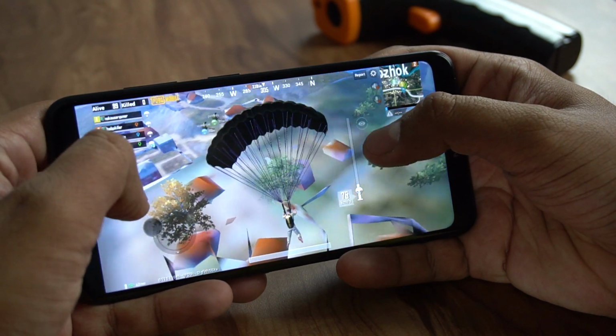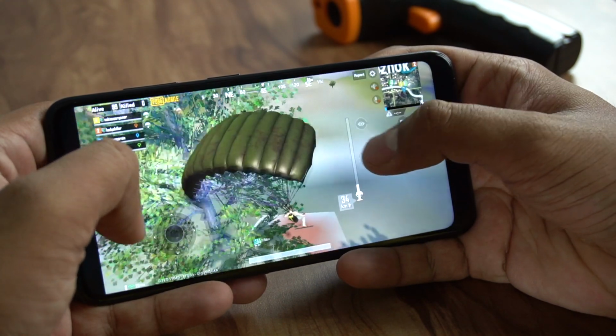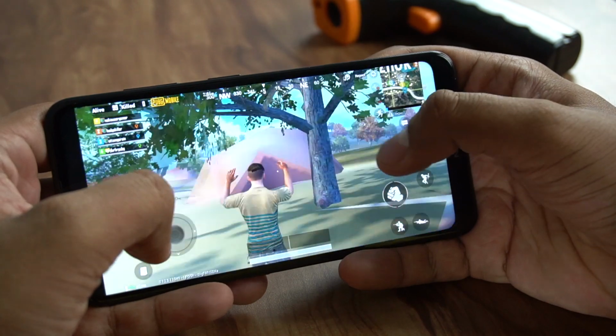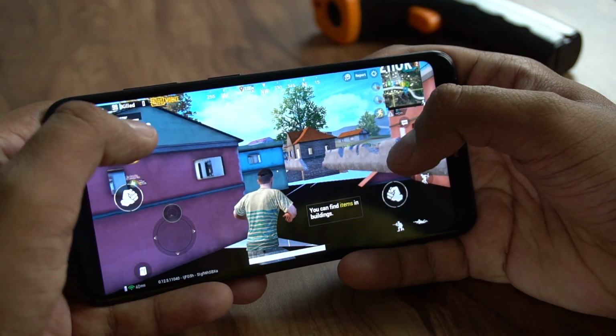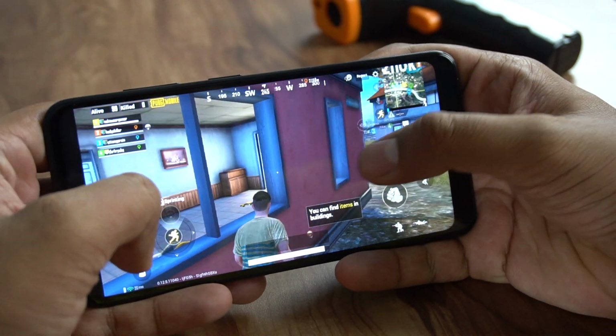Though if you can see, the graphics rendering is not good at all, and usually that's not because of the game, it's because... I'm not sure what is happening. Yeah, now it at least has rendered stuff.